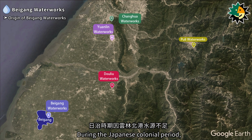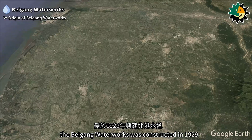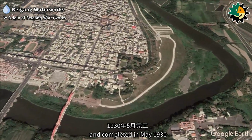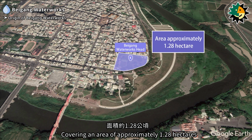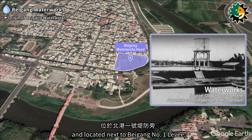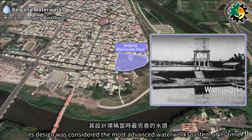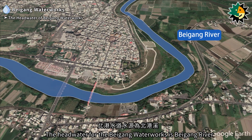During the Japanese colonial period, due to the insufficient water supply in Beigang Yunlin, the Beigang Waterworks was constructed in 1929 and completed in May 1930. Covering an area of approximately 1.28 hectares and located next to Beigang No. 1 levee, its design was considered the most advanced waterworks system of its time. The headwater for the Beigang Waterworks is Beigang River.